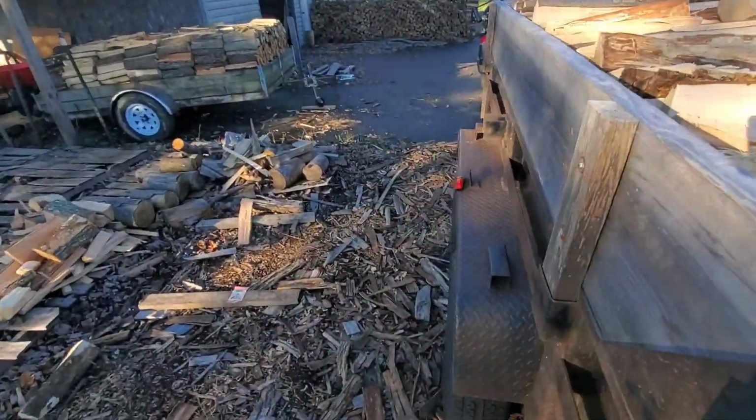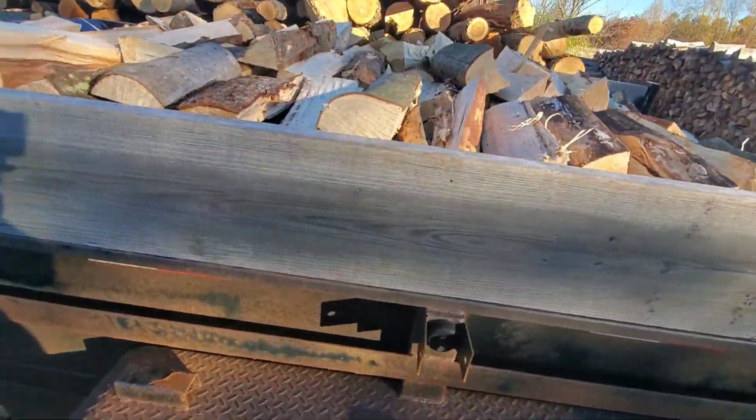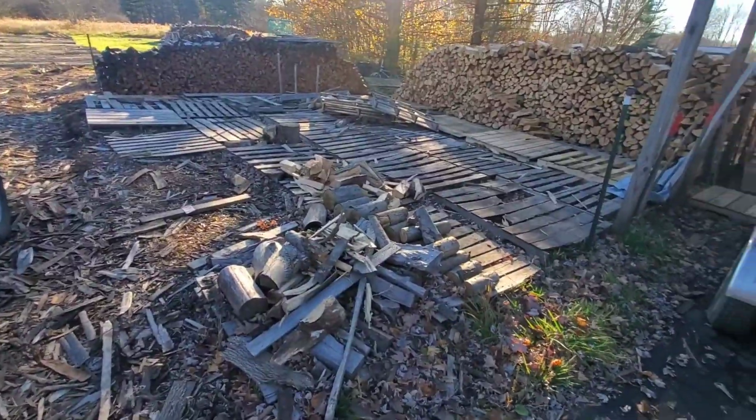So this was all getting loaded up yesterday, and man, that gets old after a while. But you start looking at your profitability with it, and that's what keeps you motivated.